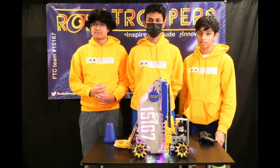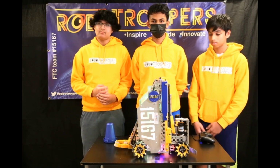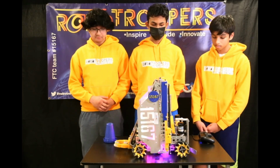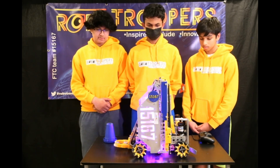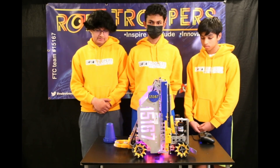Okay guys, let's get started with your drivetrain. It seems very, very compact and also has some really cool underglow to it. So walk me through what went into making it and if it's changed at all throughout the season.